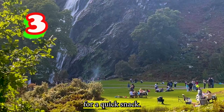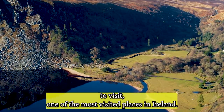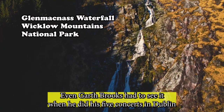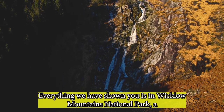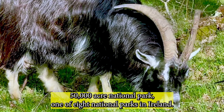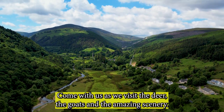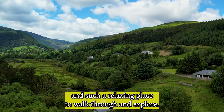for a quick snack. Finally, for our third and last place to visit, one of the most visited places in Ireland, Glendalough. Even Garth Brooks had to see it when he did his 5 concerts in Dublin recently. Everything we have shown you is in Wicklow Mountains National Park, a 50,000-acre national park. One of 8 national parks in Ireland. Come with us as we visit the deer, the goats, and the amazing scenery. We promise something so close to nature and such a relaxing place to walk through and explore.